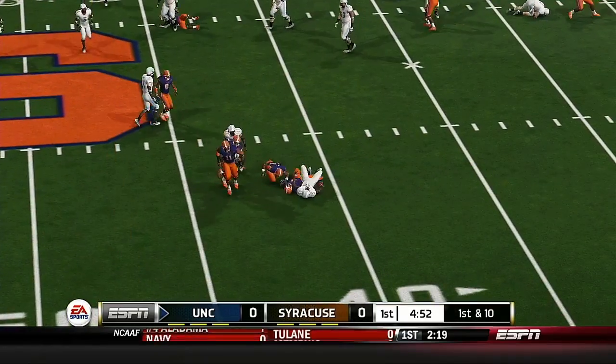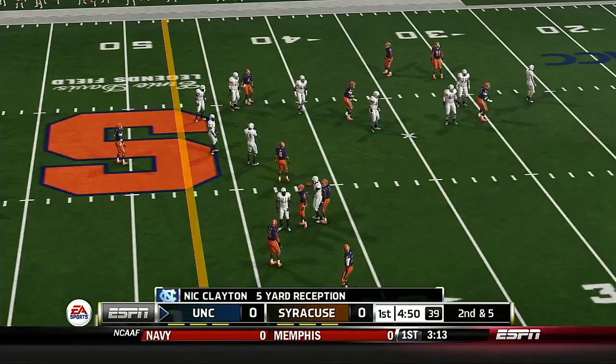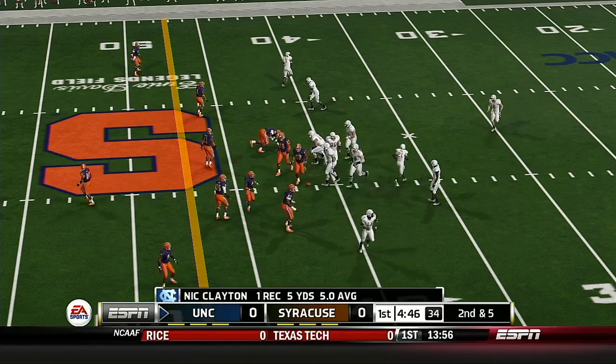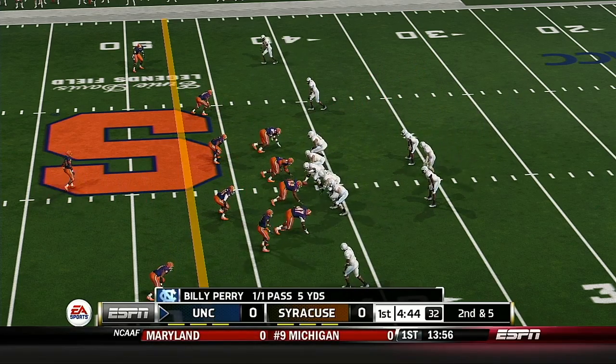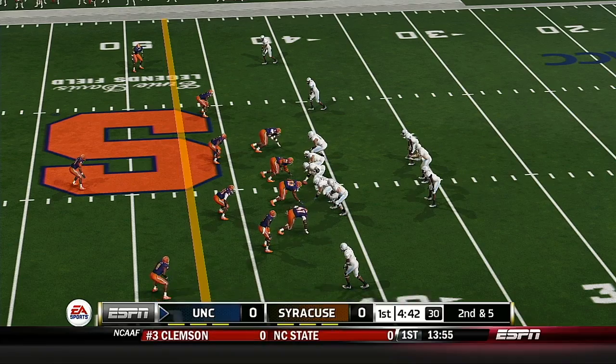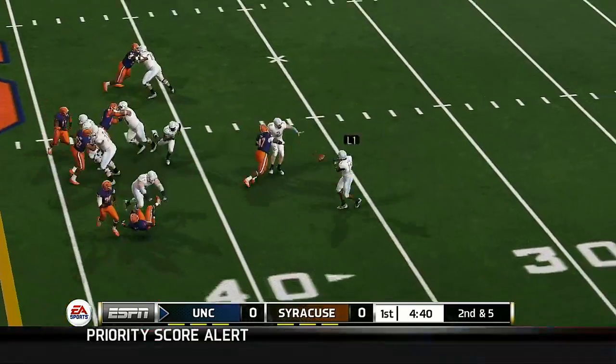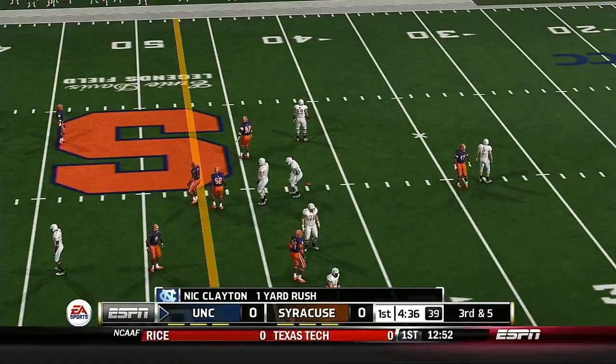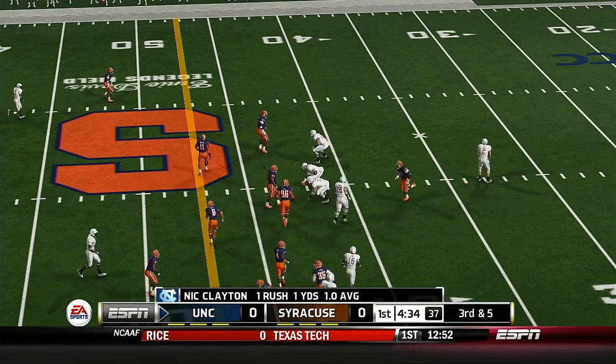Caught out of the open. And he's taken down around the 41-yard line. That's good for a gain of 4 yards. That brings him second and five. Brought down around the 42-yard line.